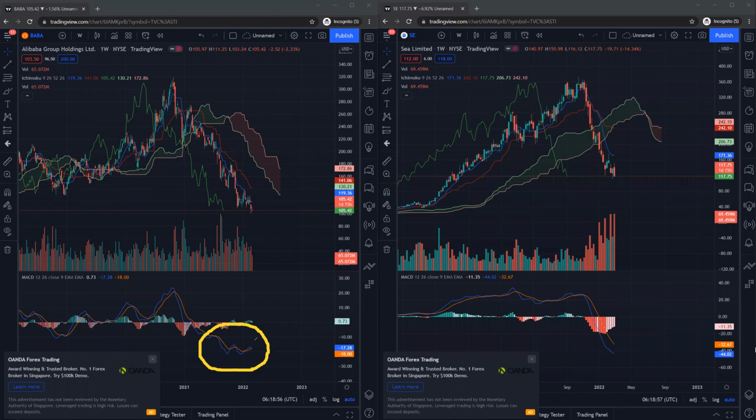But you can see that the blue line is trying to stay above the orange line for Alibaba. On the other hand, for Sea Limited, there is no sign of a reversal yet. Yes, the blue line is trying to turn, but it needs to turn completely. And even after turning completely, there may be some twists and turns, just like Alibaba here. You can see that the histogram here has already turned white. So that is a good indication.